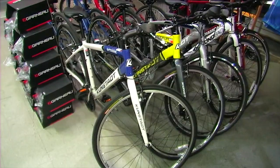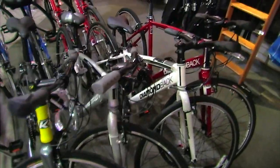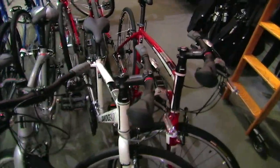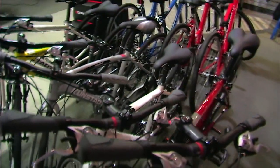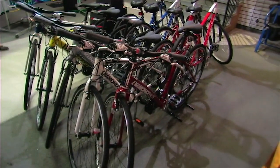Hybrid between a mountain bike and a road bike. They're going to have the smooth, bigger wheels like the road bikes, but a bit nicer position than a road bike, a little bit more comfortable like a mountain bike. So if you only have one spot in the garage for a bike, this is going to be the bike for you. It's going to be best of both worlds.